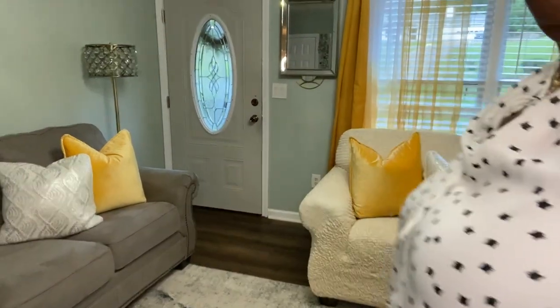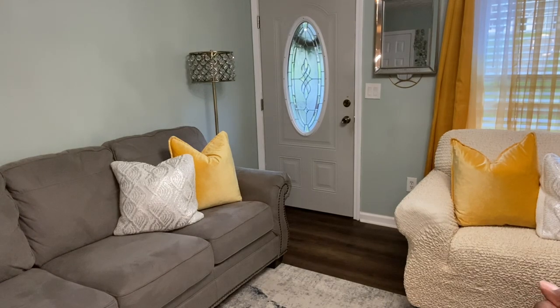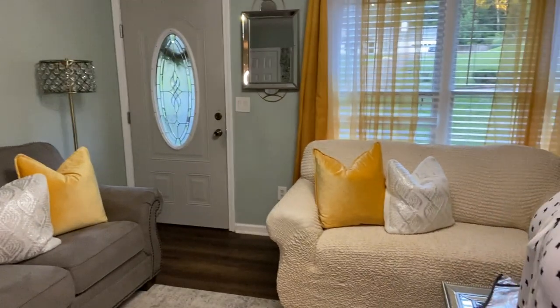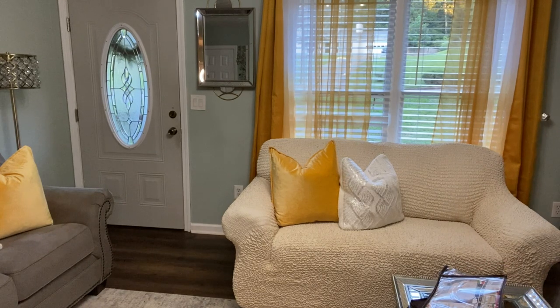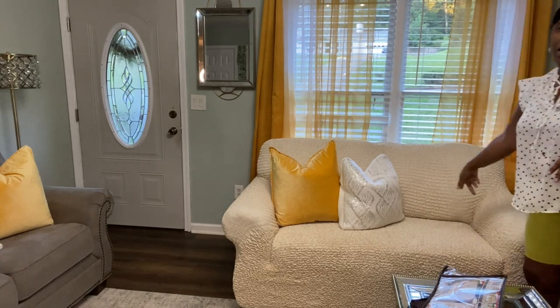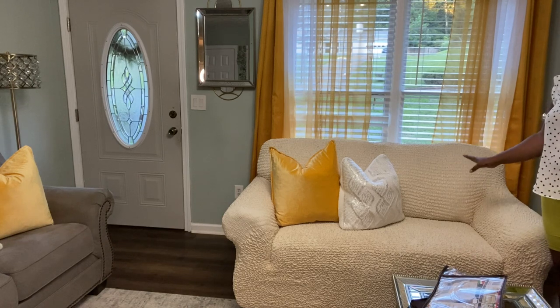So this portion of it would look like that if I do leave it like that. Over here is giving. And then with the Mamma Mia covers, that's the look. And I got the cream color in this cover. This is really giving comfort and cozy. I think I like this more.